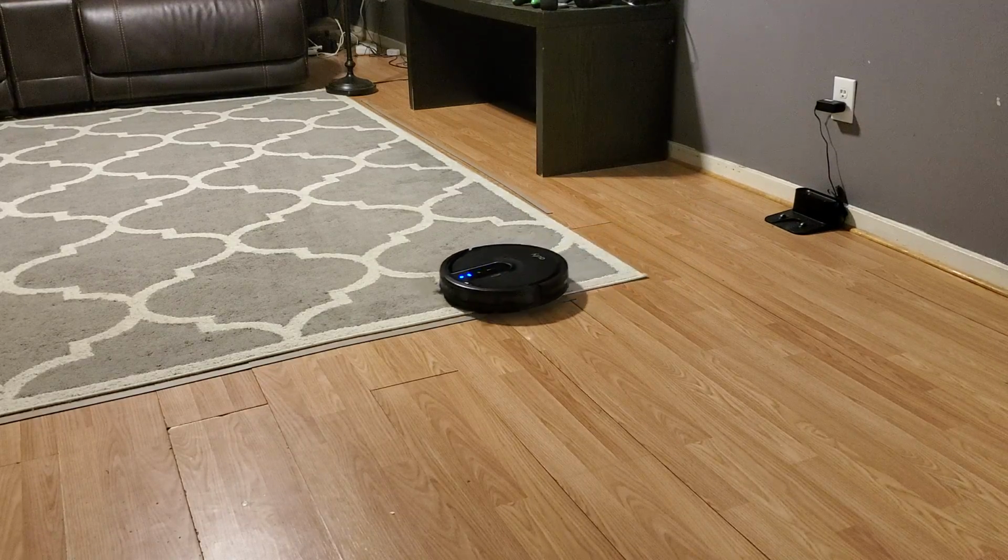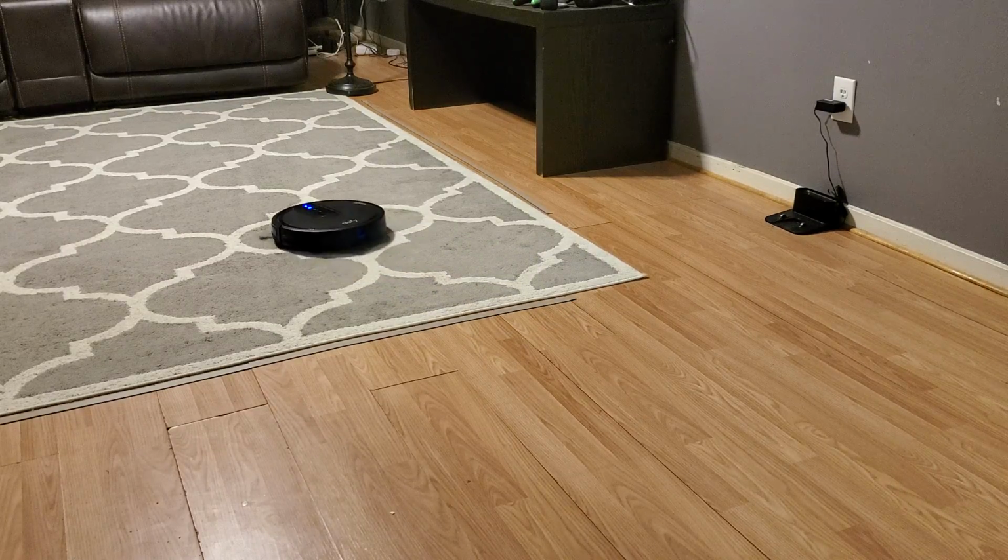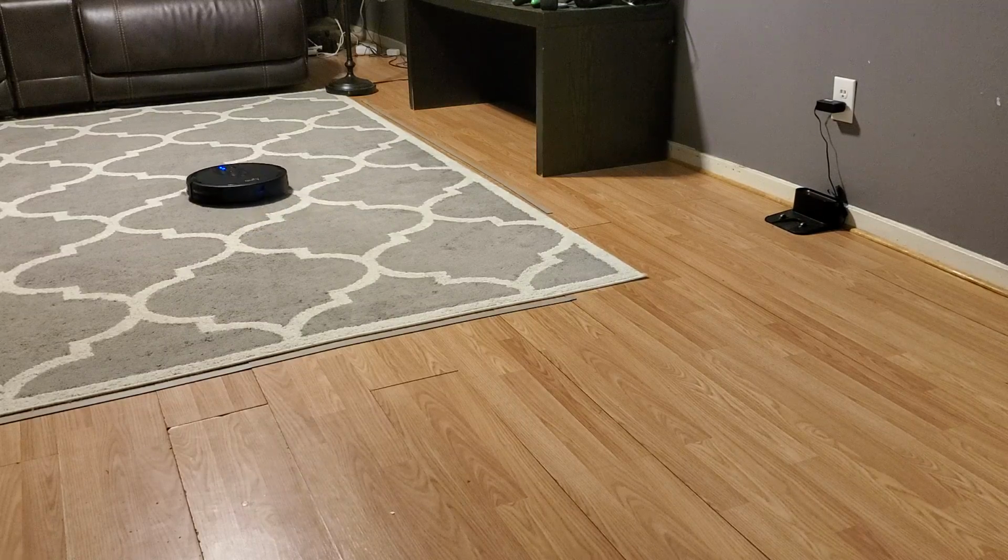All right, let's see if it'll pick it up again. Okay, Google, tell RoboVac to stop cleaning. All right, see, it heard me all the way in the other room. So it actually works pretty well. I'm glad that it was able to do that for the Smart Assistant.